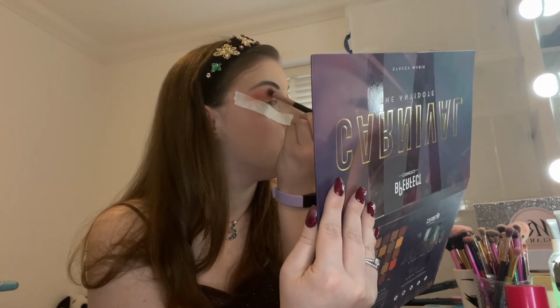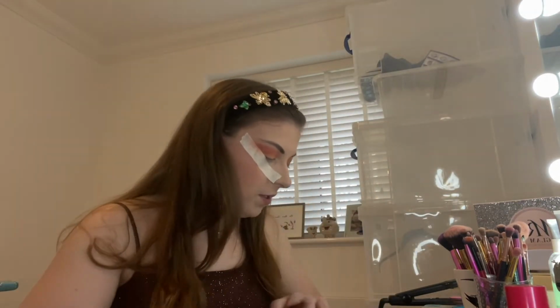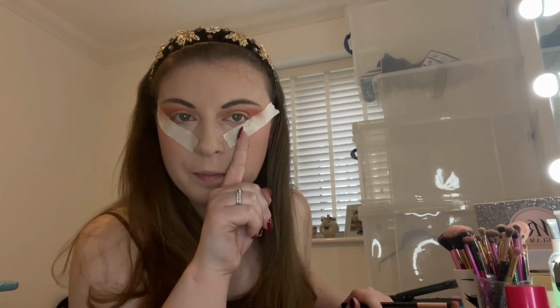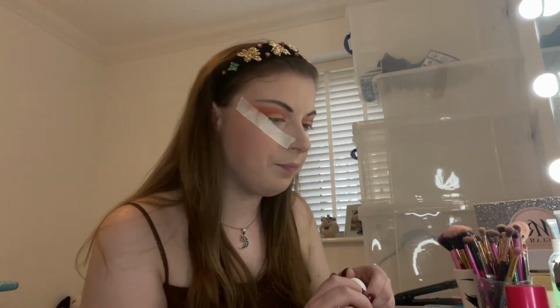So yes, I'm just going to keep blending that out. And I think we're good. It blends like a dream, as I said. I'm going to come back to this palette in a minute to go under my eye with it, but I'm going to get the pigment out in just a moment.